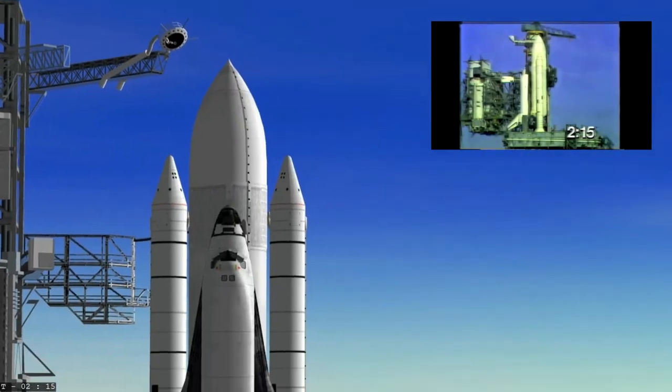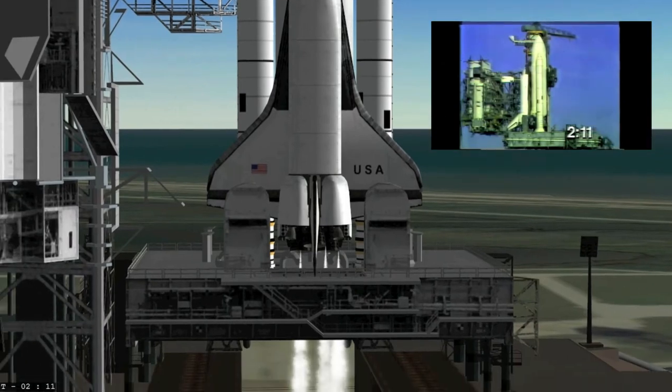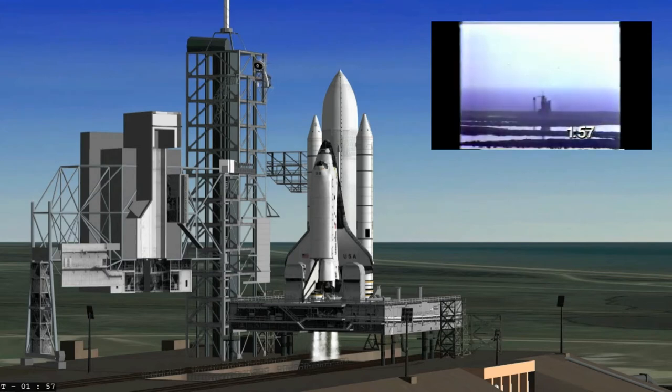T-minus 2 minutes, 15 seconds. The pressure in the LOX tank is at flight pressure. Coming up on just 2 minutes away from launch. T-minus 2 minutes, mark, and counting. The liquid hydrogen vent valve has been closed and flight pressurization is underway.